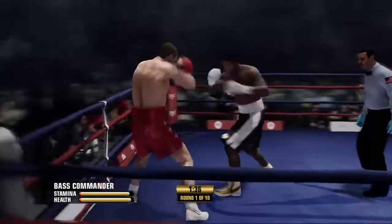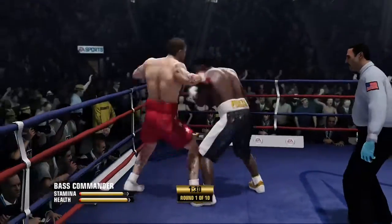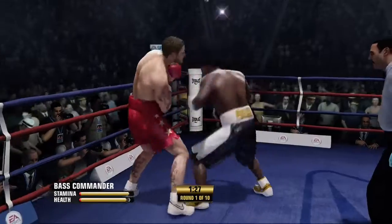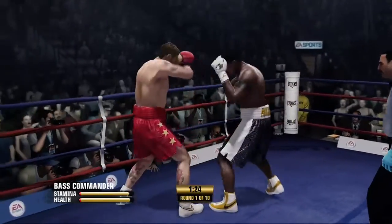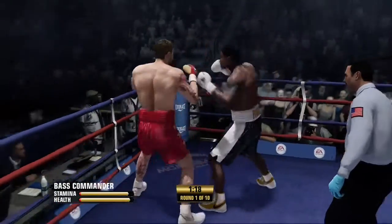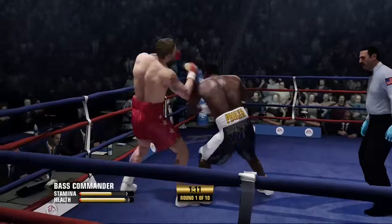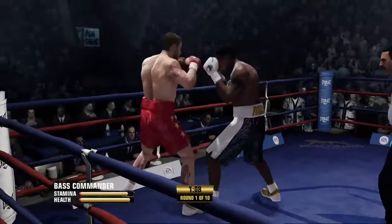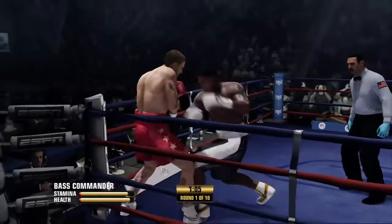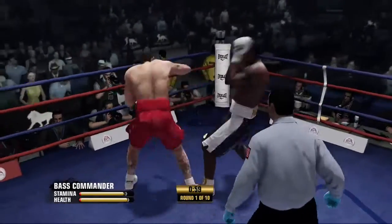Good exchange, he fires back. What impact from that uppercut by Kid Dynamite, and a good three-punch combo by Kid Dynamite. You see him with the left of the head there? Good flush shot by Kid Dynamite. Kid Dynamite's almost looking foolish that time, he missed so badly. The professional's doing well here with that two-punch combination.